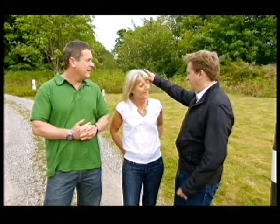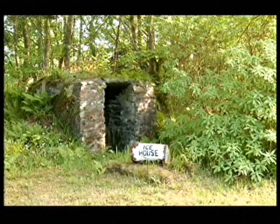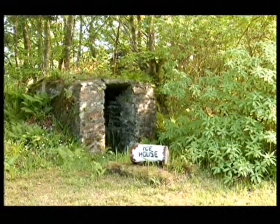That's why, did you also notice a little ice house? Yes, I was just asking. Well, that's where they preserved the fruit, so it would last longer.